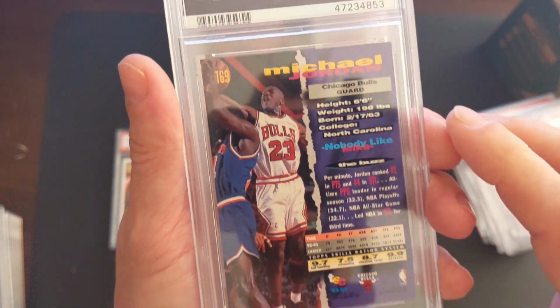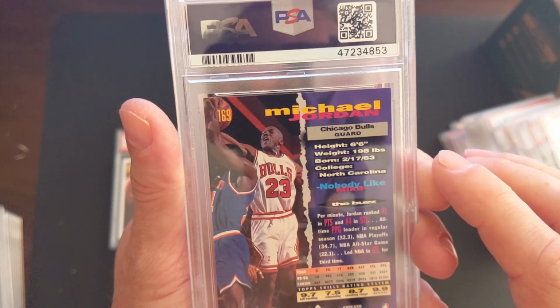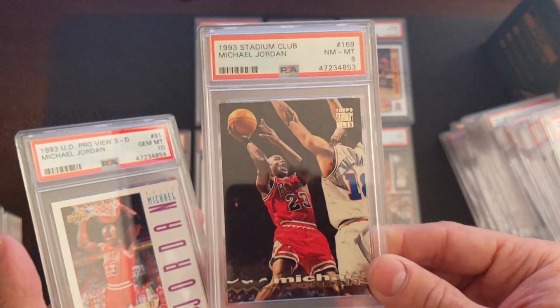Stadium Club. Kind of a funky design. Those mid-90s cards, early 90s.